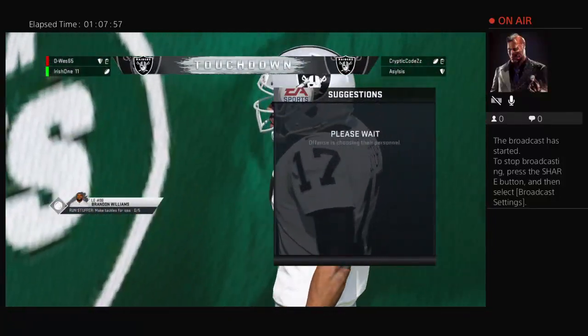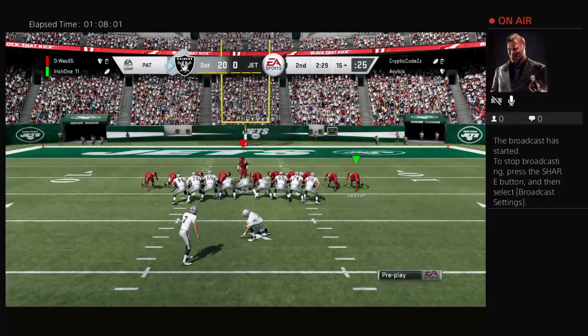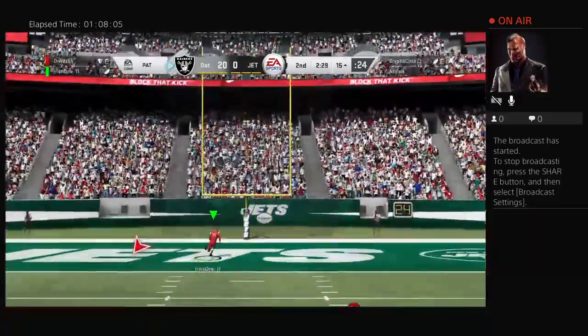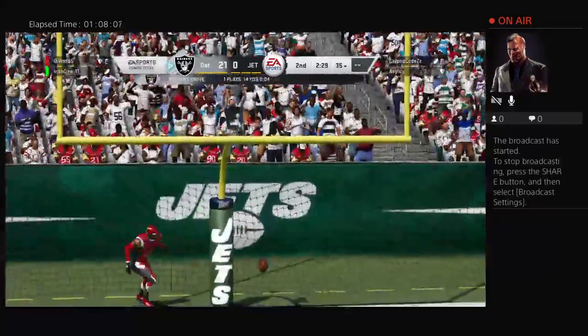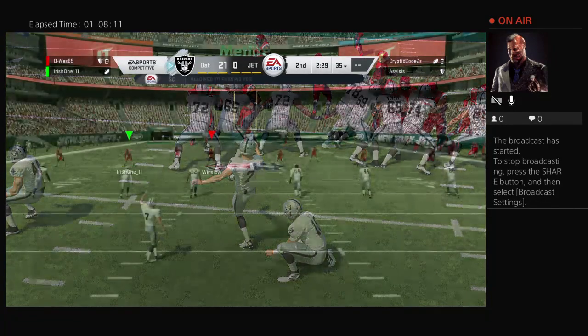And this is caught. Touchdown, Raiders. Alshon Jeffrey. 2 catches, 2 touchdowns here so far. And the Raiders able to extend that advantage. Extra point up and good by Sanders. And that makes the score 21-0.